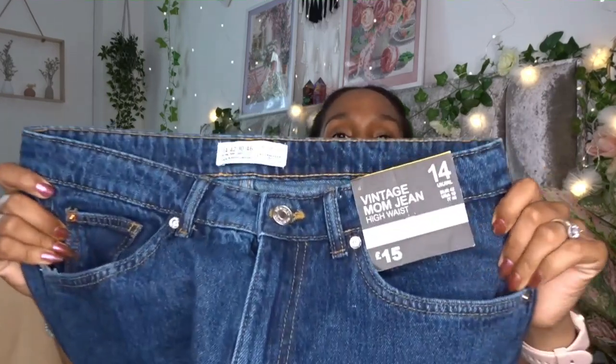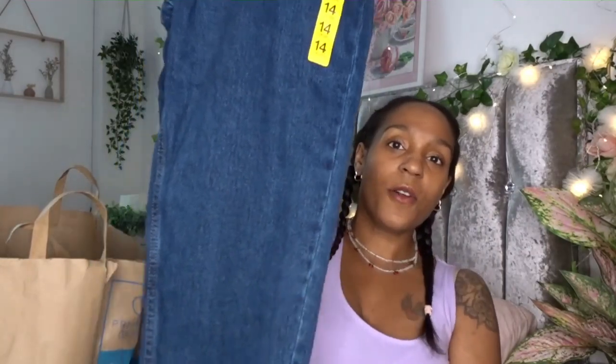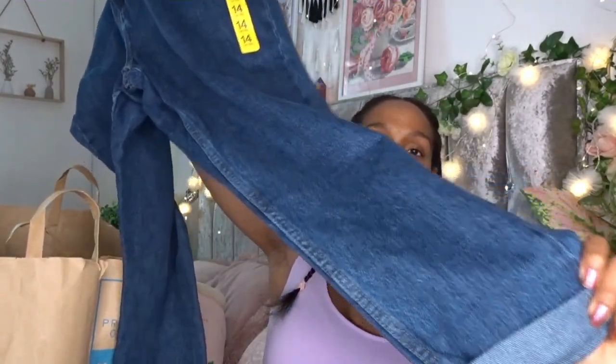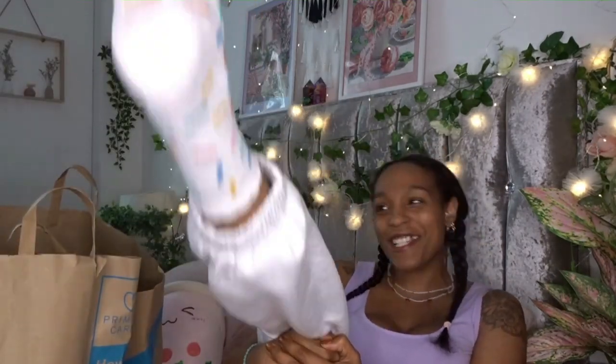And I bought these in a 14 only because they didn't have a 12. But they were £7 instead of 15. And they're just the vintage mum jeans. I bought these a couple of months ago, I think. So I bought them full price and I've just bought them again for £7. So yeah, I was really, really happy about that. I might actually wear these today because I'm going to go shopping with my mum. So I might change, because at the moment I've got on joggers, because I just took the kids to school.